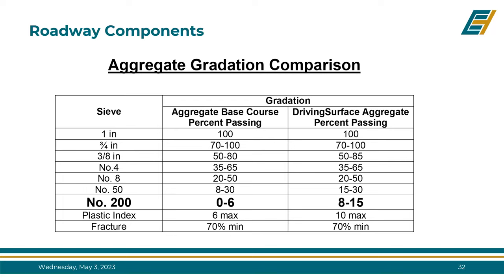But at 0 to 6%, we don't have enough binder material. If you use that as your surface material, you're going to end up having to do a lot of maintenance. You're going to have loose aggregate because it's not going to bond together strong, and it's not going to form that good hard crust on the surface of the road.